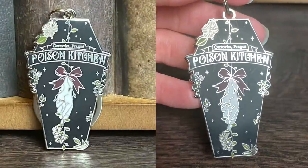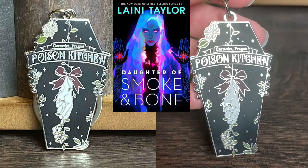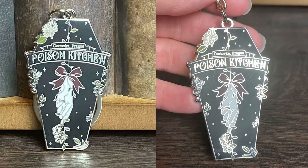And it says Poison Kitchen Souvenir Keychain, inspired by Daughter of Smoke and Bone by Laini Taylor, an OwlCrate exclusive. Again, that is another book that has been on my TBR forever. And I'm pretty sure I even have the book somewhere in here. But yeah, very cool keychain and definitely feels like it was very well made.